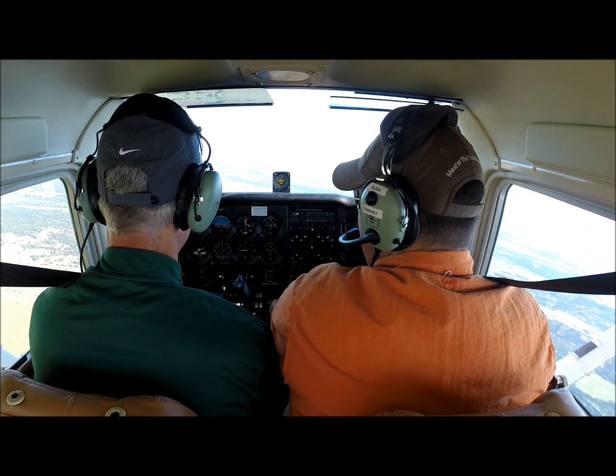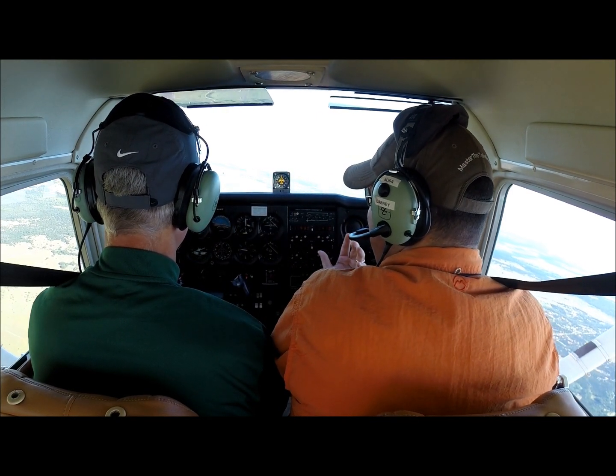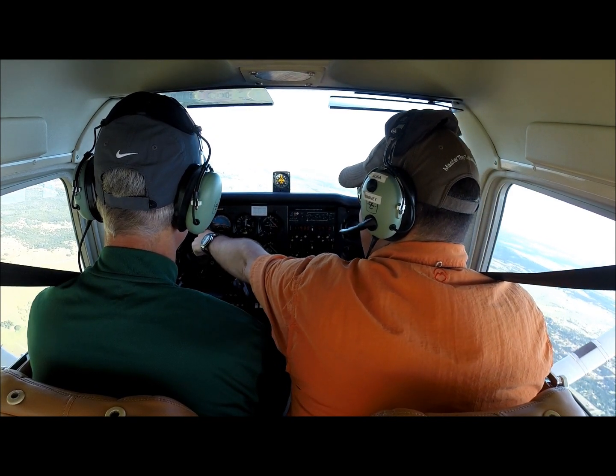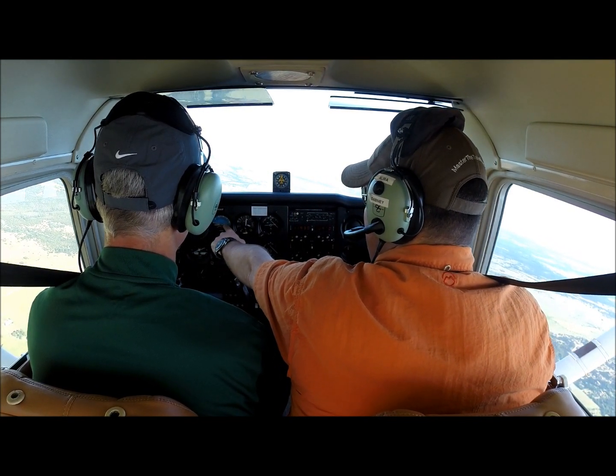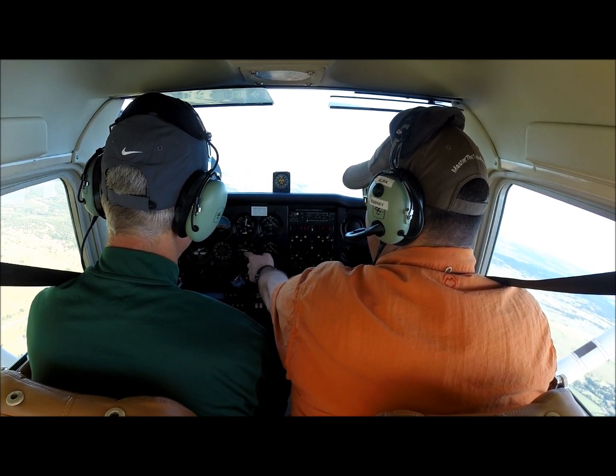Nose stays on the horizon. Markers between the two hash marks. Now I go back to my scan. I shouldn't see much of an airspeed change if I'm not climbing or descending, right? Right. Airspeed's still right around 100 to 105. Nose on the horizon, right between the marks. We're on altitude, hanging out right around zero.